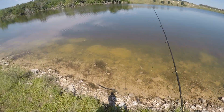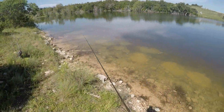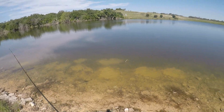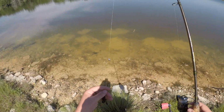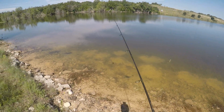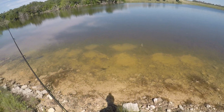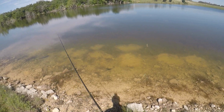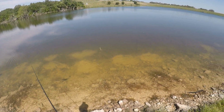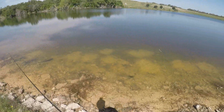So what I started doing, these Ned Rig crawls float. So what I'm doing is I got this little split shot a couple inches above the hook. I throw this in there and the crawl floats just above the bottom. I'm basically just sight fishing for these bass.